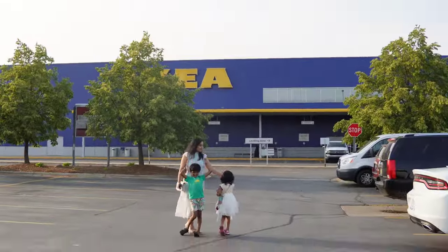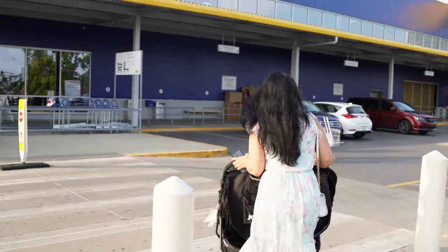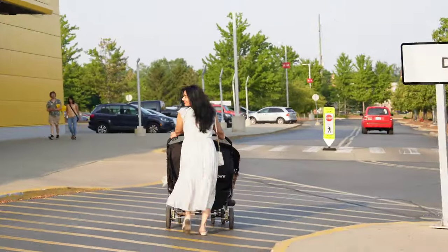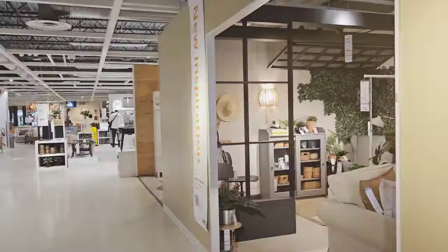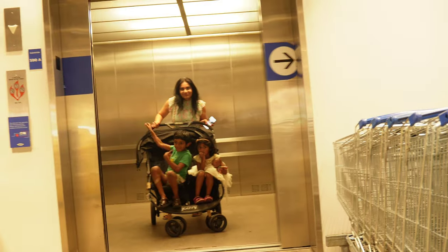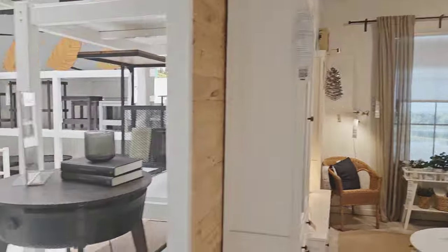Welcome to IKEA HAUL. It's my favorite day in IKEA. We see sofas and chairs and books. Then we went inside the IKEA and see. Going in the elevator and come back out of the elevator and see a sofa and books.